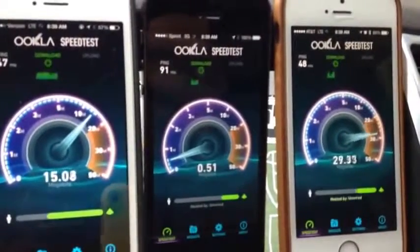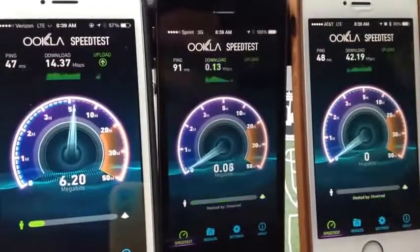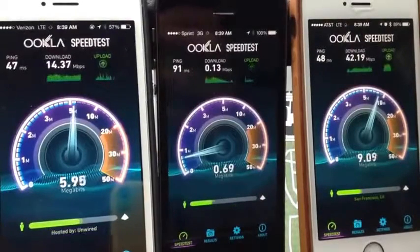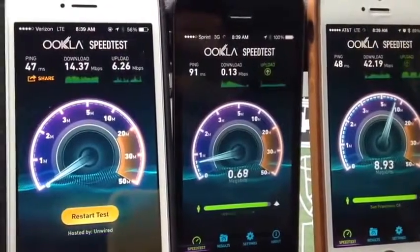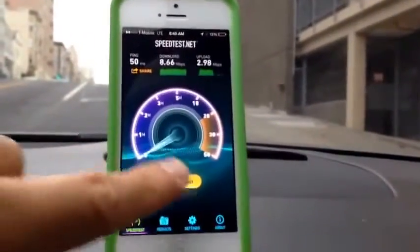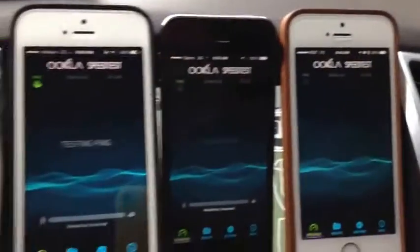We did run a speed test yesterday right across the street from the Apple store, and it was really pretty slow from AT&T. But here we are from AT&T, just blazing fast, 42.19 megabits per second down. Verizon's very respectable at 14 megabits per second, and Sprint is barely able to complete the test on 3G. Again, T-Mobile's around 8 megabits per second. I'm going to run it one more time, give each of these networks one more chance.